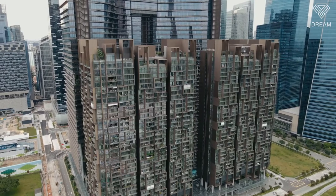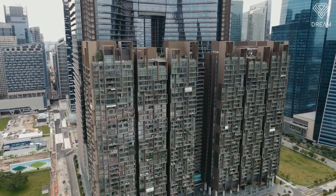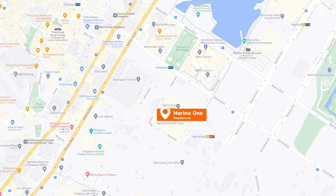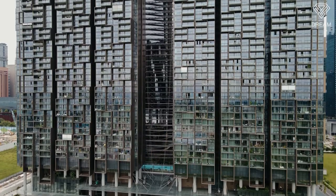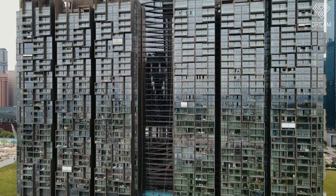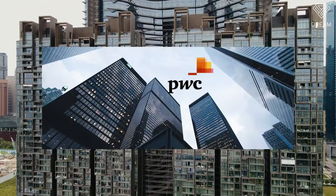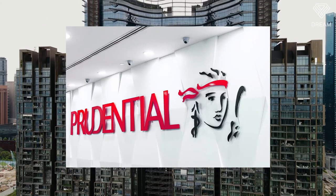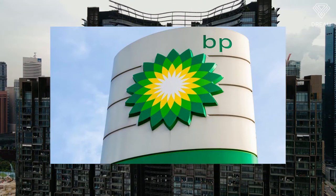Marina One Residences is part of a 3.67 million square feet award-winning premier integrated development located at the heart of the prestigious Marina Bay Financial District. It is one of the newest and largest integrated developments that has been completed, and is home to many multinational corporations and financial institutions. Some of the established corporate giants actually include Swiss private bank Julius Baer, consultancy PwC Singapore, financial services provider Prudential, ride-hailing platform Grab, BP Global Oil Company, and many more.